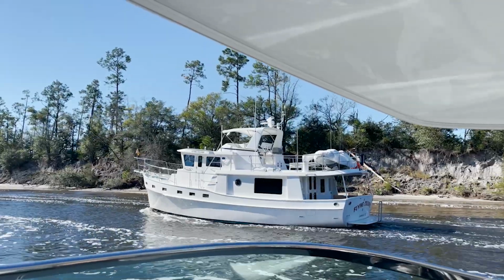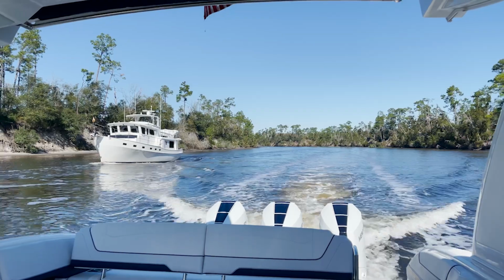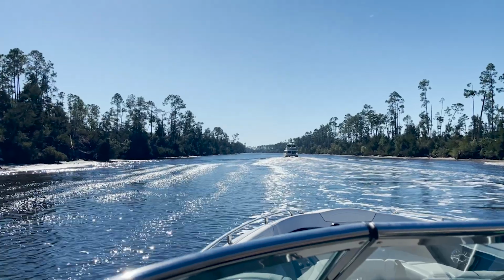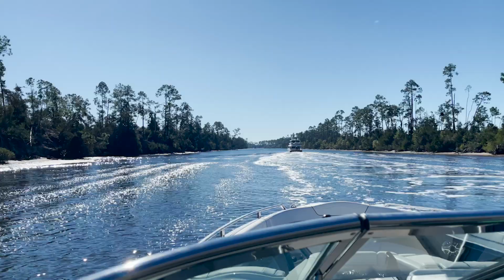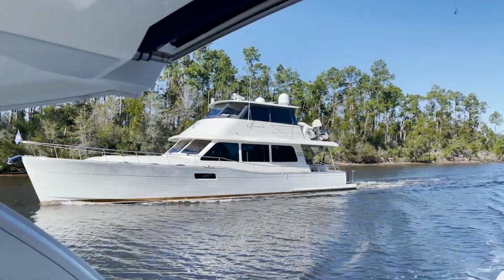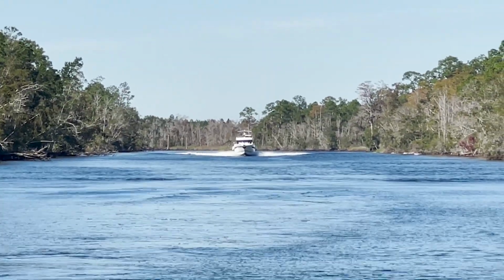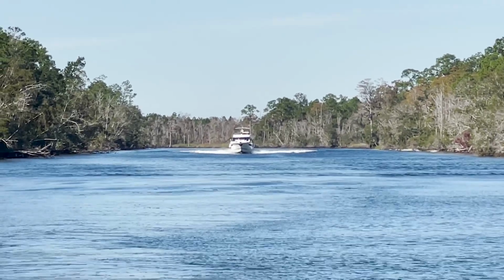Here's a nice Cape Cruiser that we passed on day 4. Here we are getting ready to pass a Grand Banks 60. We talked with the owner for a while over the radio and then eventually got back on our way to Apalachicola. We eventually made our way and tied up in front of the Half Shell Dockside Restaurant in Apalachicola. We had a nice leisurely 67-mile trip from Panama City that day.